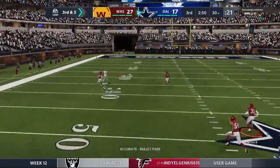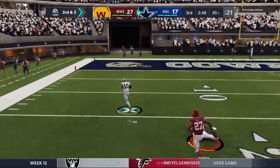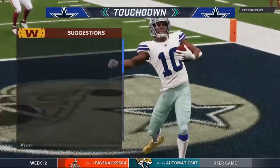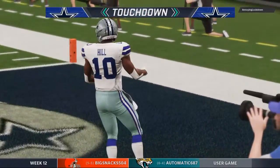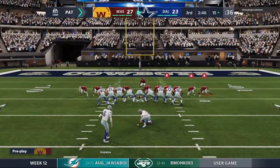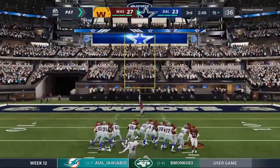And going deep for Hill. That's caught at the 25. Touchdown, Cowboys. Tyreek Hill with touchdown number 7 on the year. And the Cowboys draw a bit closer.